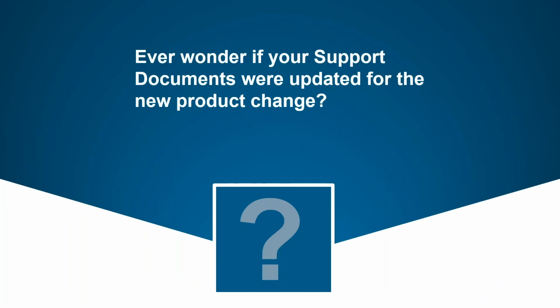So, Dan, ever wonder if your supporting documents were updated for the new product change? Yes, with all the other problems that we talked about in the first two questions, it makes us wonder, what about the support docs? Are they up to date? Throughout the design process, they haven't been. So why would they be now? Yeah, I've seen changes go through and nobody updated a DFMEA, and the change was maybe not the most robust for design failures in the process. So if the DFMEA had been done, maybe this change would have been different, but because the updates weren't there, you didn't know about it.